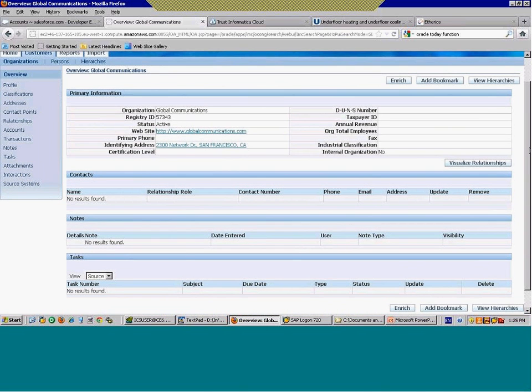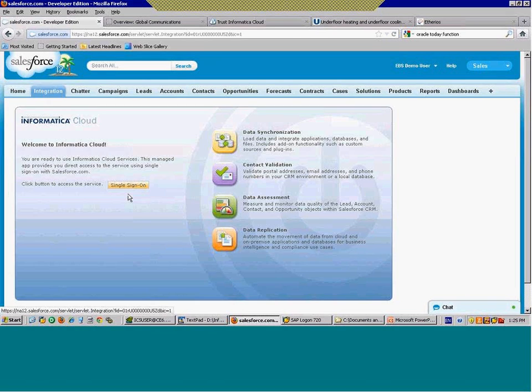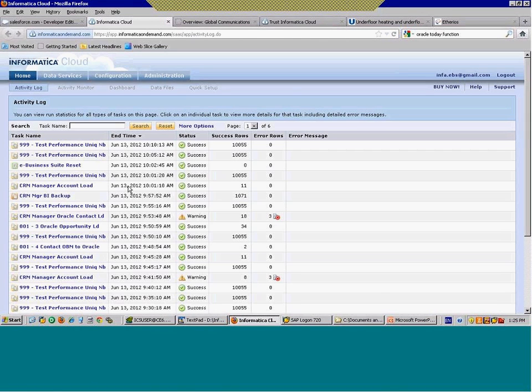But it's not in Salesforce yet, so I can use Informatica Cloud. I'm going to put on my integration hat now. I can set up Informatica Cloud to actually launch from Salesforce, to make it even a step easier. Not everyone's going to have access like this, but I can make it that easy.